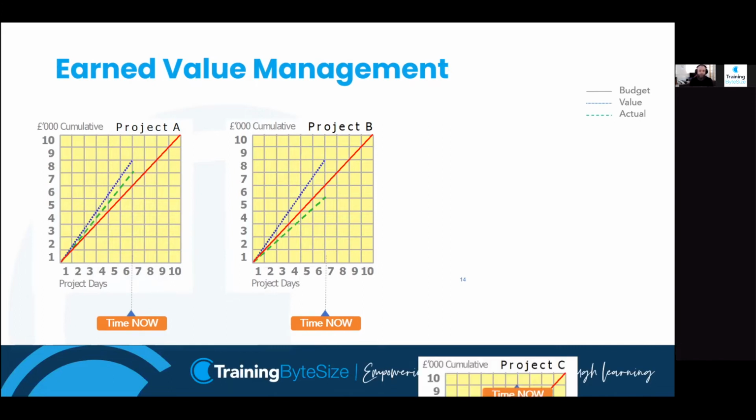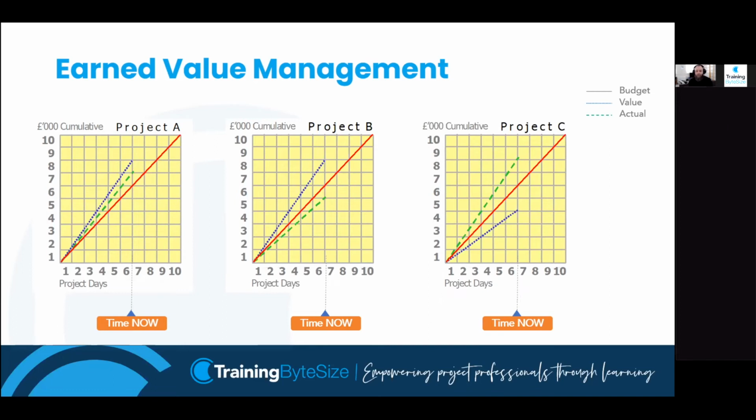It's doing very well. Whereas this last project, the blue dotted earned value line is below both the red line and green line, which tells me that the project is coming in behind schedule, based on comparing it to the red line there, and over budget because it's below the actual cost line.